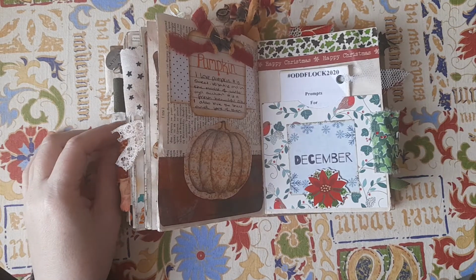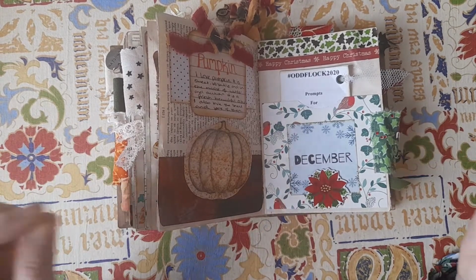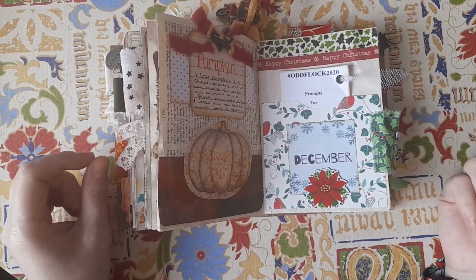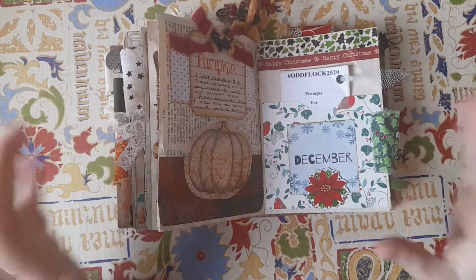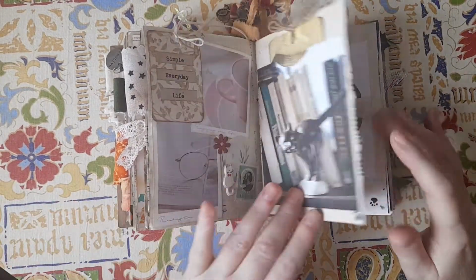I used up some of my stash. I used up things I've been hoarding for ages. And I just let myself, almost childlike, have fun. There was a great mix of really reflective prompts that April created, and then just some really fun ones that you could do anything you wanted with.